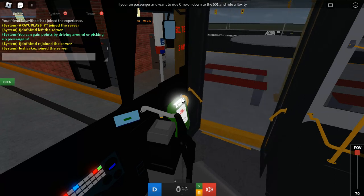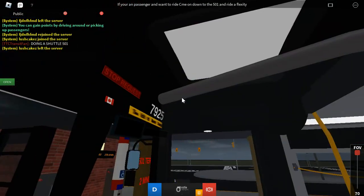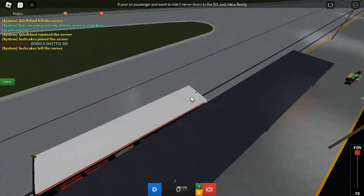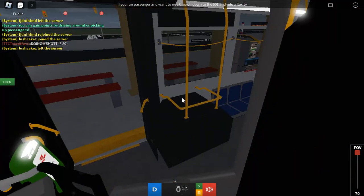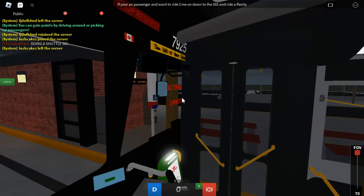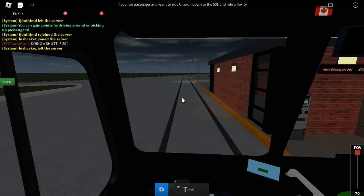Finally, yes. Doing a shuttle 501. It's lanes south to make sure. I know the streetcar is still on service, but still, I can drive a bus on a shuttle bus 501 if I want, but now nobody wants to board. Let's go, yes, pretend we're on a streetcar right now.